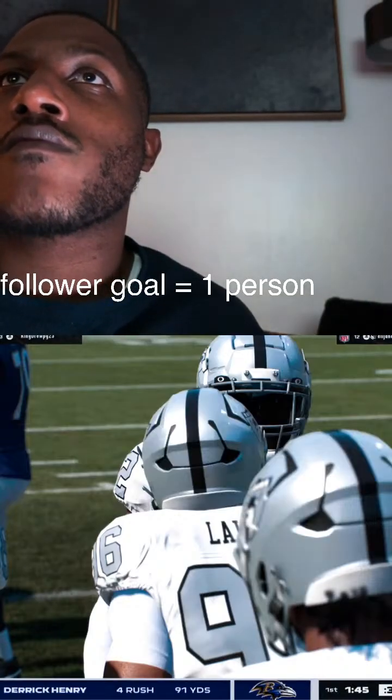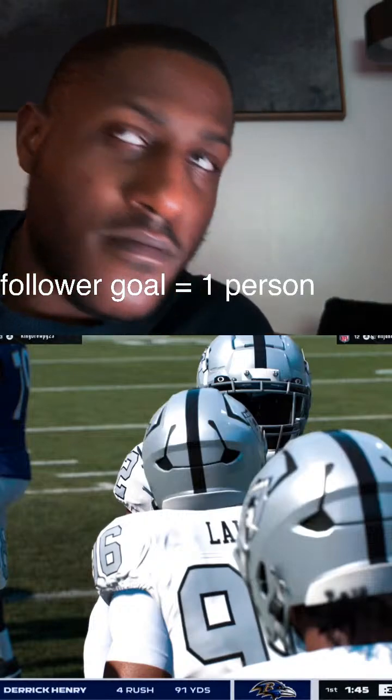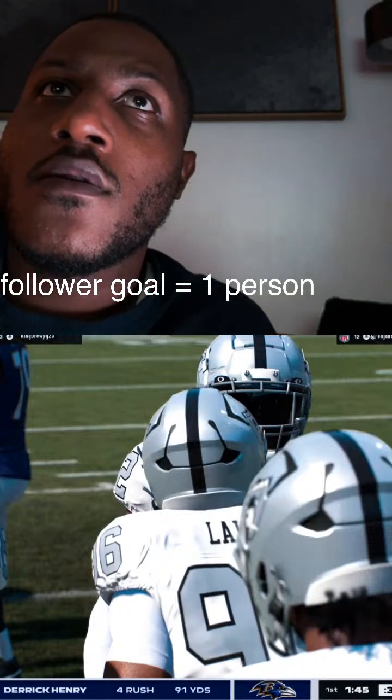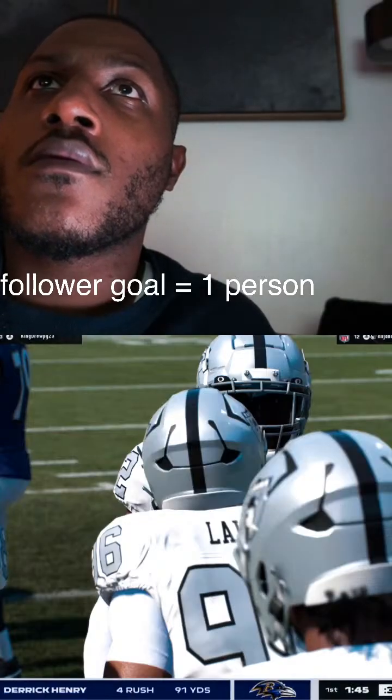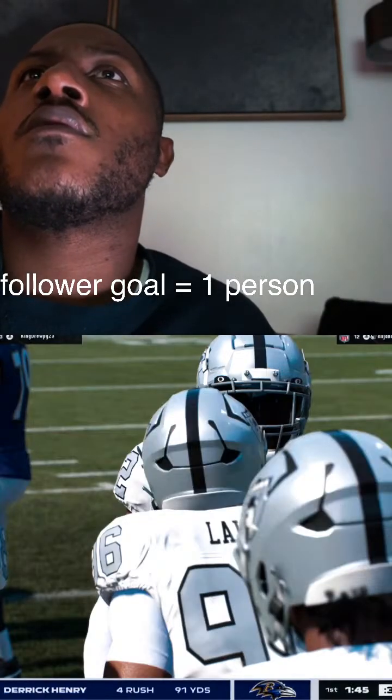Running for it. Here's Henry. And they come through to stay on the field. That is enough to set this offense up with a 1st and goal. Baltimore, 1st down. 1st and goal.